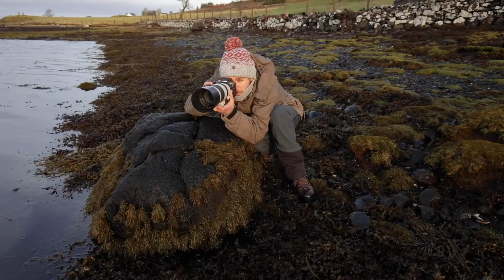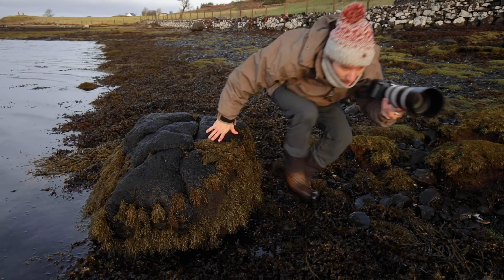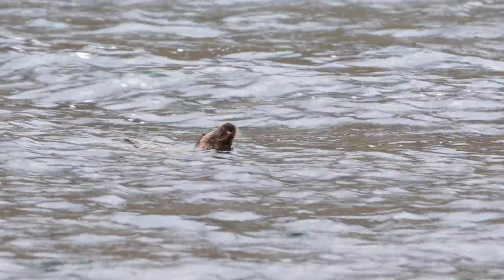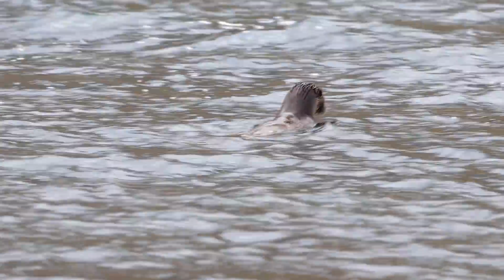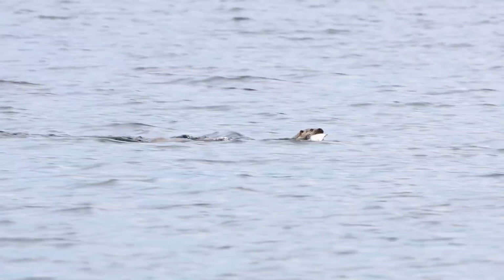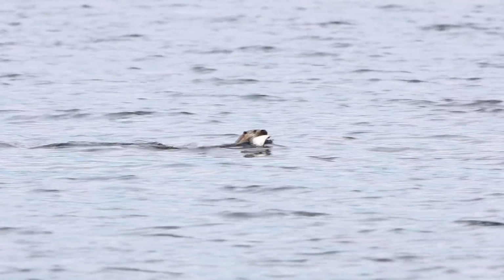I've been following the antics of this wee one for a couple of months now, and it's so wonderful to watch as it changes, grows and learns. At first, Mum would leave the cub tucked up on the shore, safe and sound, while she went to fish. She would eat anything small on the go, getting her fill, and then when she caught something larger, she'd bring it ashore for the cub.